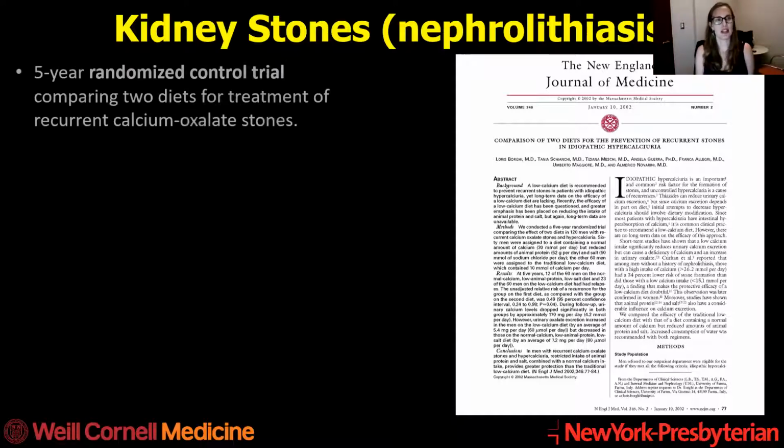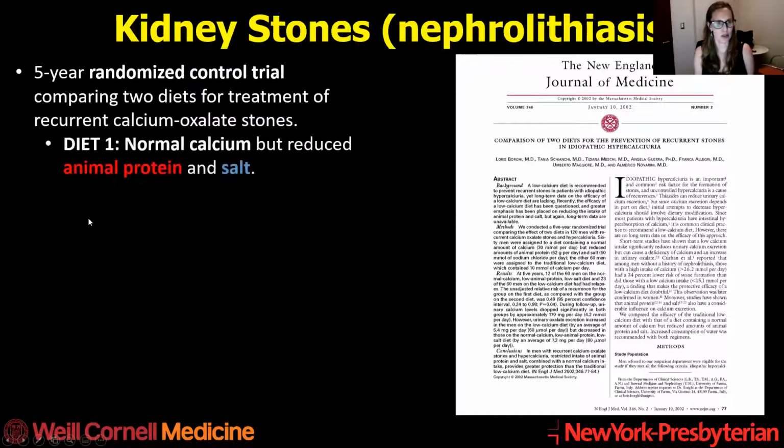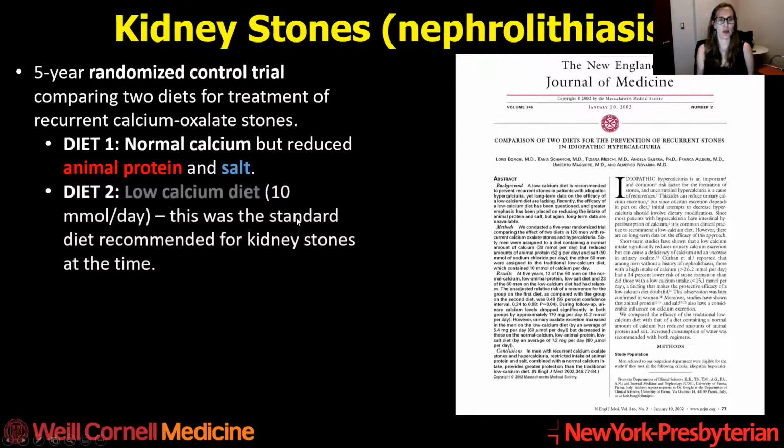And so in this study, they did two different groups. Two different groups of people had calcium oxalate stones, and one was randomized to a diet that had normal amounts of calcium, but decreased animal protein and decreased salt. And the other diet was a low calcium diet, which up until that point was what they recommended for treatment of kidney stones.